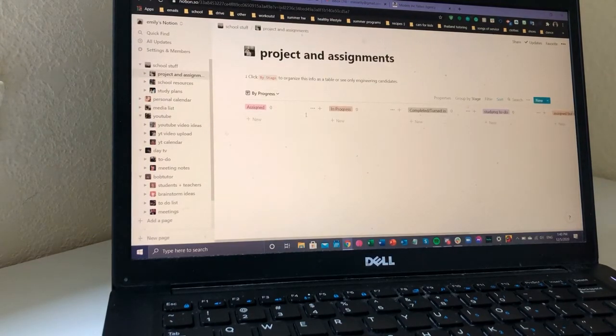After I get my new assignment and I write it down, then I go to my projects and assignments, and I add a new assignment, which allows me to keep track of it more conveniently because it's on my computer, and because it's always on my computer, I am able to track it and make sure that I have it completed.